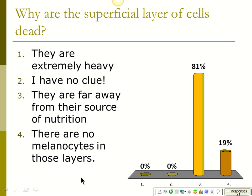Very good. Yes, they are far away from their source of nutrition. Melanocytes have nothing to do with the nutrition of a cell. A cell will die if it doesn't get nutrition, right? Remember, epithelium was avascular. It depended on getting its nutrition from the lower layers of connective tissue. The dermis was a connective tissue layer, and you saw the blood vessels there. So the further away cells were from the dermis, the less likely they are to get blood supply and nutrition, so that's why they die, okay?